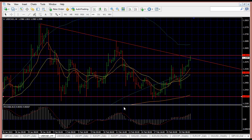All right, so this is how I do a normal weekly analysis, and after which I go by my daily time frames and the lower time frames, 4 hour, 1 hour, to find analysis, to find trades to enter.